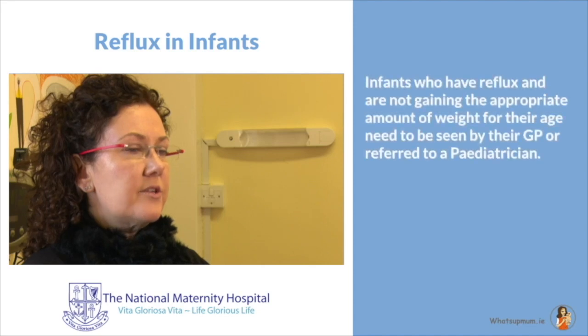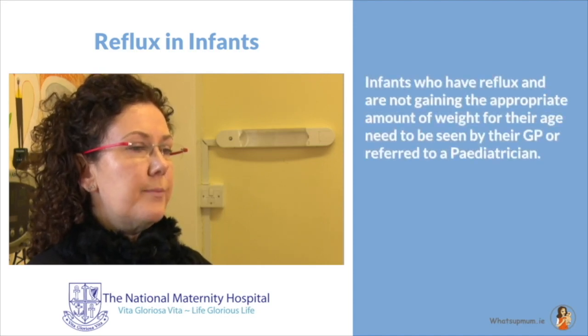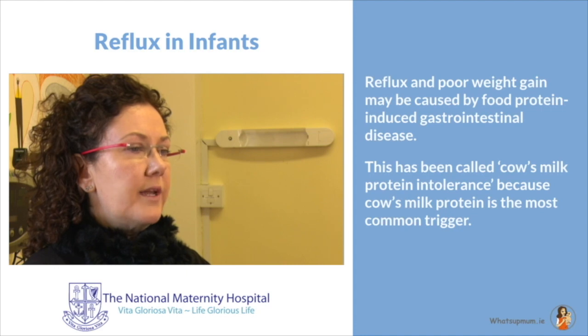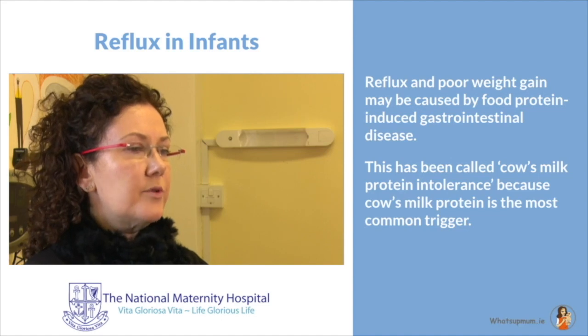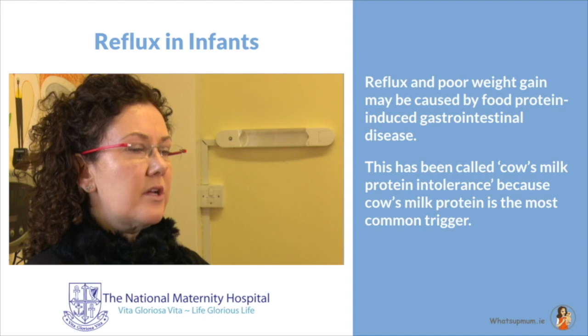Infants who have reflux and are not gaining the appropriate amount of weight for their age need to be seen by their GP or referred to a paediatrician for review. Reflux and poor weight gain also may be caused by food protein-induced gastrointestinal disease, and this is often referred to as cow's milk protein intolerance, because cow's milk protein is the most common trigger.